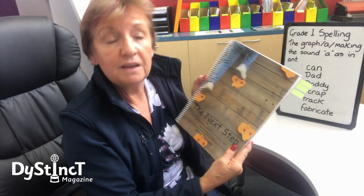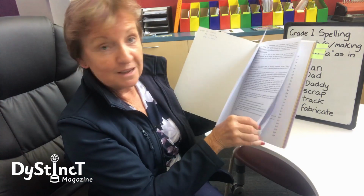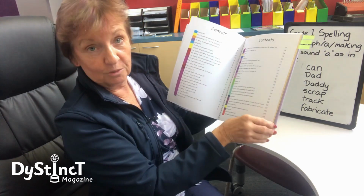The Next Step covers many rules and generalisations of the English language. If you have a look here in the sample pages, we can see the many topics covered.